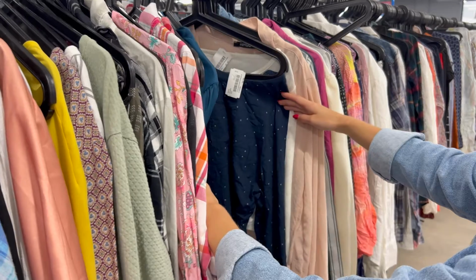I can't believe people actually donate this stuff to the thrift store. It blows my mind.